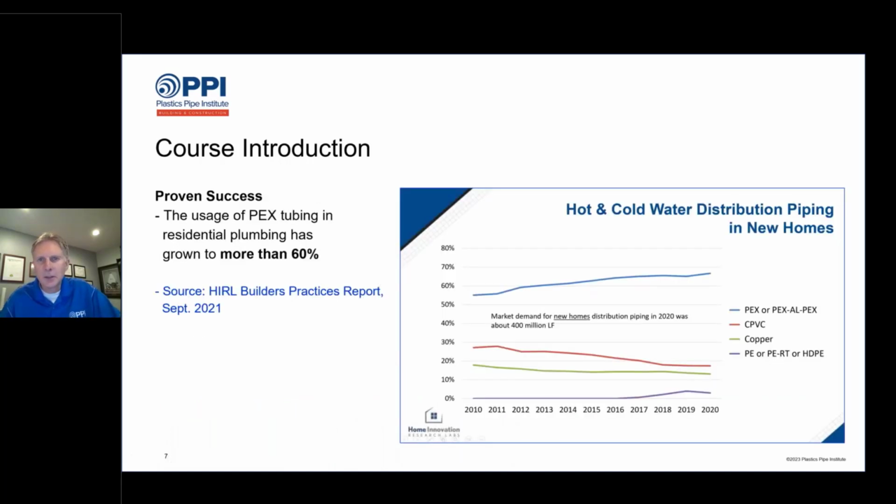But before we get started, just a little bit of background information in terms of how accepted PEX plumbing systems are in North America today. Well, we're able to get information from the Home Innovation Research Labs, which issues a report every year called the Builders Practices Report. The version from September 2021 is basically a survey of all the major builders across the United States, asking them what types of materials they're using for construction. This report indicates that as of the year 2020, more than 60% of all new homes are actually using PEX for plumbing systems. So PEX is really a proven success, and it's now the dominant material used in residential plumbing.